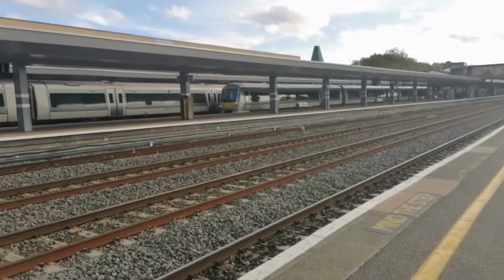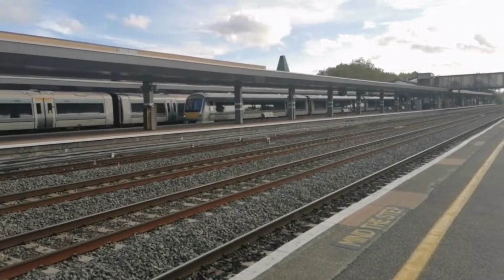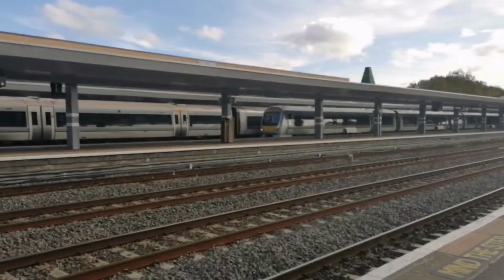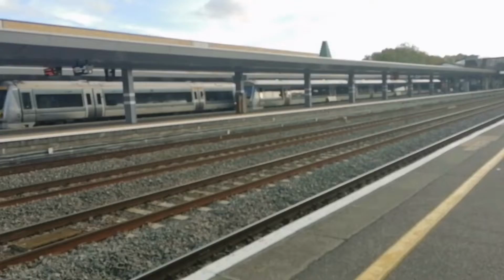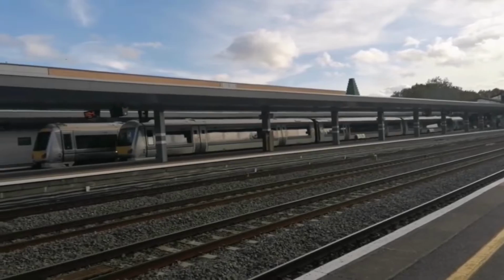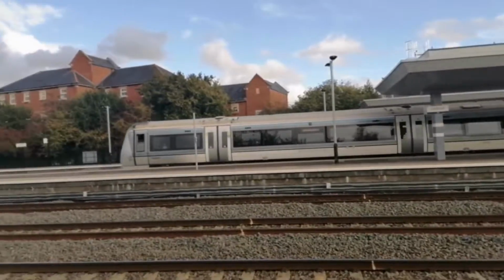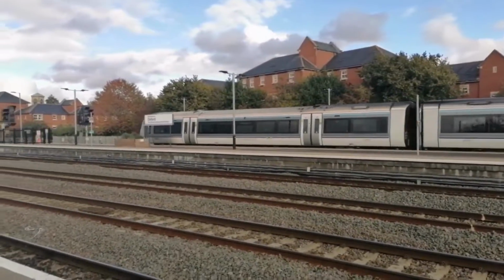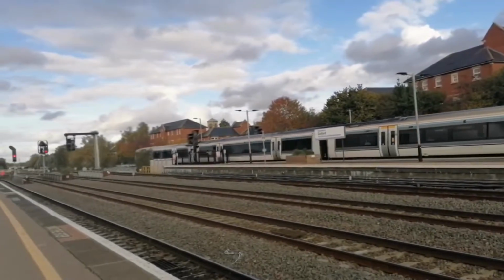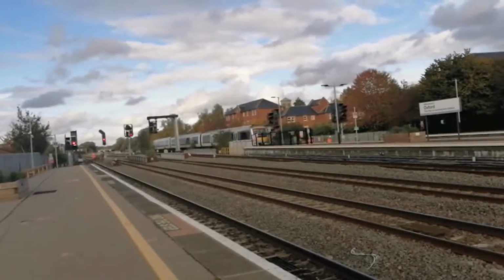Nice. And the other 168 is the three cars. You've got four car on the far side and three car on this side. Nice. And departing is 168 214 towards London Marylebone. Calling at Oxford Parkway, Bicester Village, Haddenham and Thame Parkway, High Wycombe, Beaconsfield, Gerrards Cross and London Marylebone. Pretty swift departure out of Oxford.